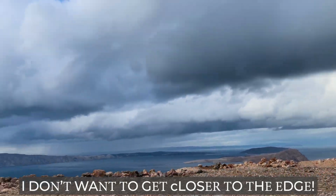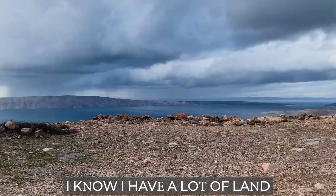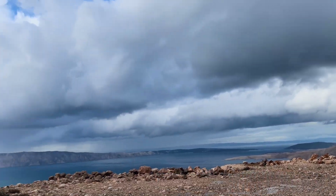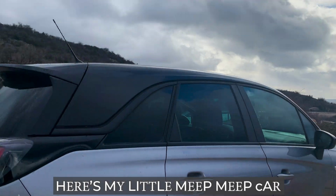I don't want to get closer to the edge. I know I have a lot of land, but it kind of makes me nervous. Anyways, there's my little meet car.